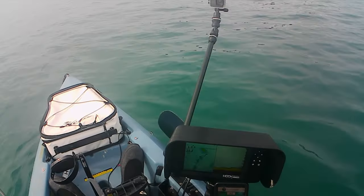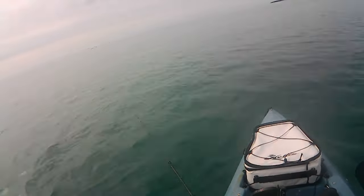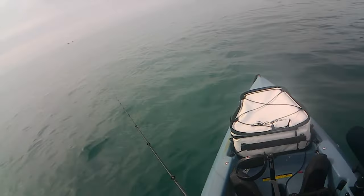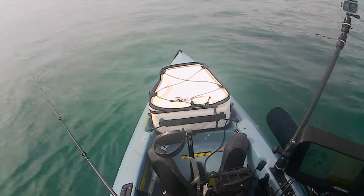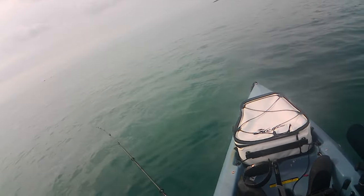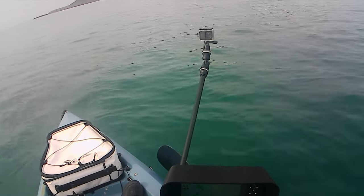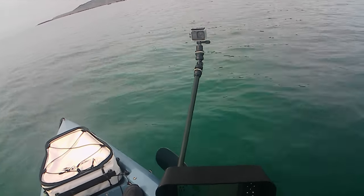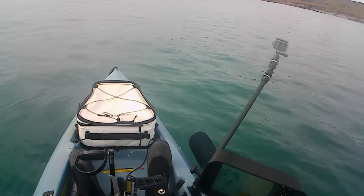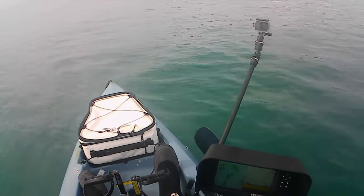Well, I'm going to have a bash here. I don't fish here very often. But, you know, going to change it up every now and again, aren't you? There does appear to be some fish around, according to my fishy finder. So I'll just run a couple of drifts. There's a couple of peaks. I might run a few drifts up the middle of them and see if anything happens.